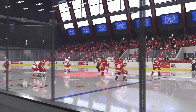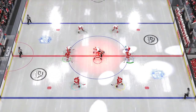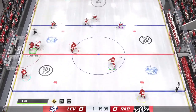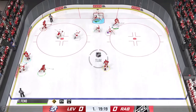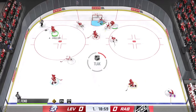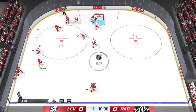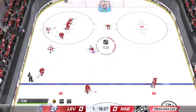Setters glide into position for the opening draw. Great night for hockey. You can smell the popcorn in the air, and the puck is dropped. Takes the puck. Off target. Shot from the point. Oh, he had a beat, but it goes off the inside post. Let's see what the officials are calling.